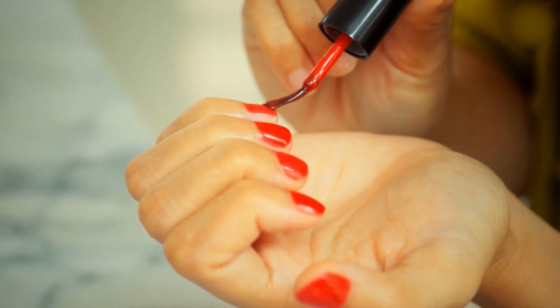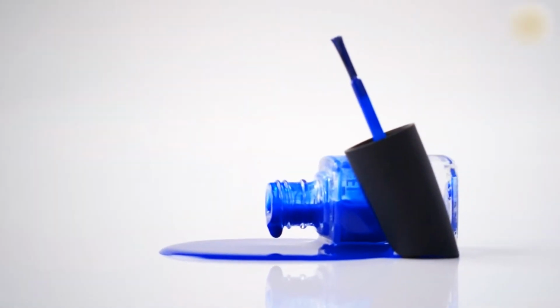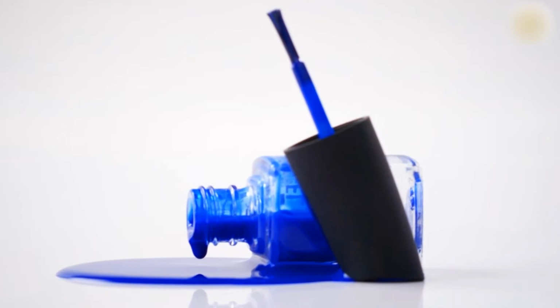You can use your nail polish to make a protective seal or stick some things together. It will do the trick thanks to its adhesive and waterproofing abilities.